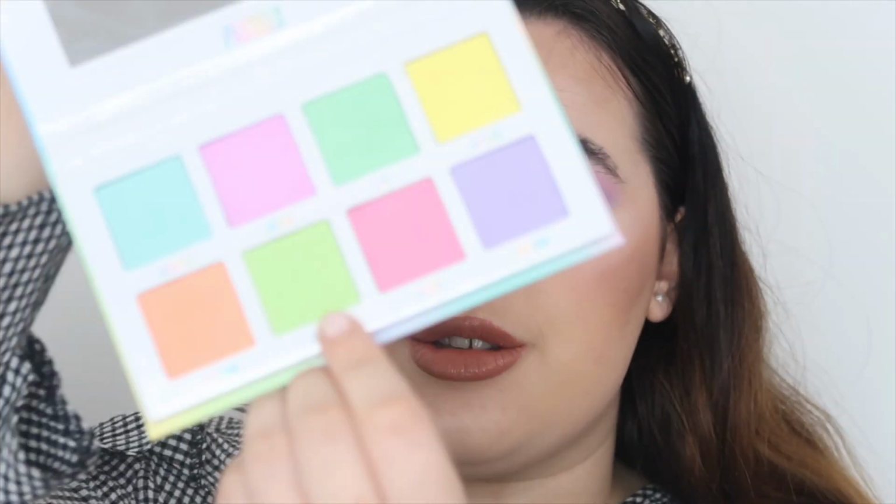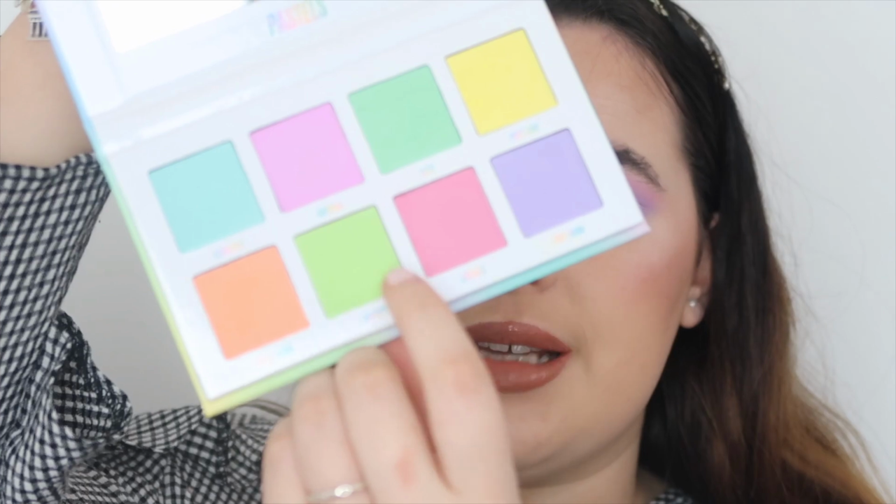I know they're not the most blended in the world, but like I said, I normally go back and forth and blend them at the end anyway. But next I'm just going to take this gorgeous lime green pastel shade down here. This is the shade Serenity, and I'm just going to put this next to, got hair everywhere, Golden Hour.